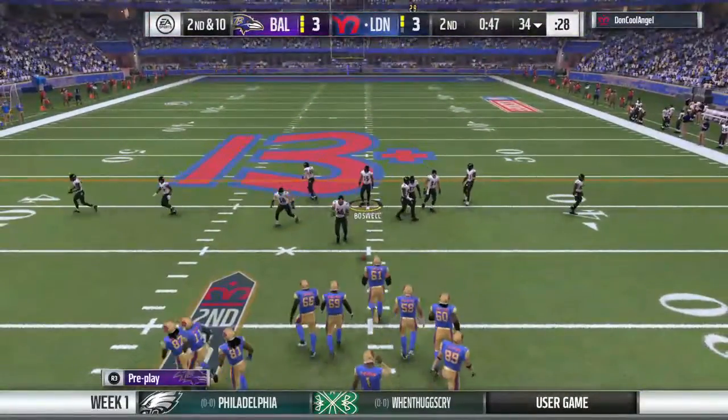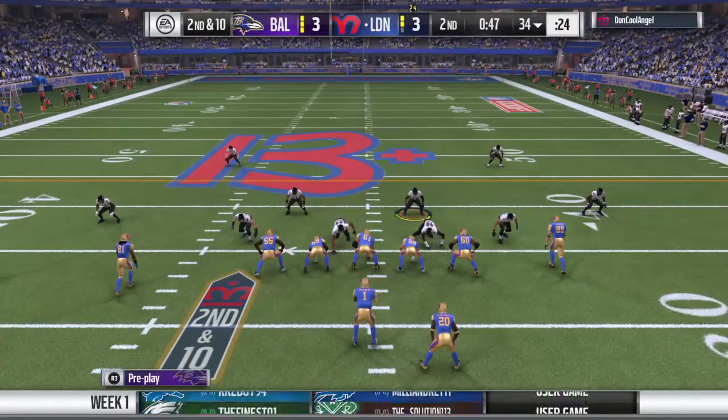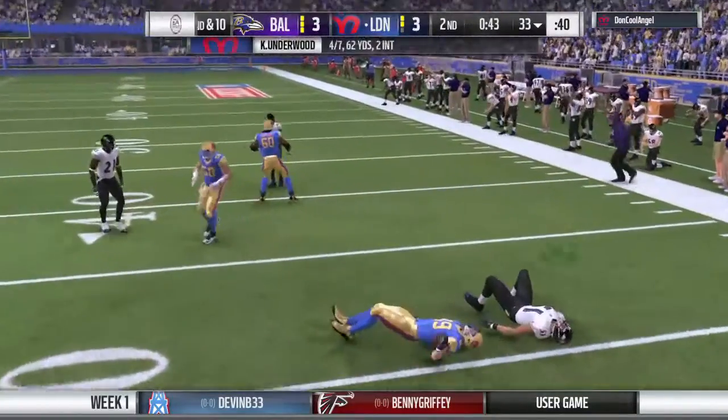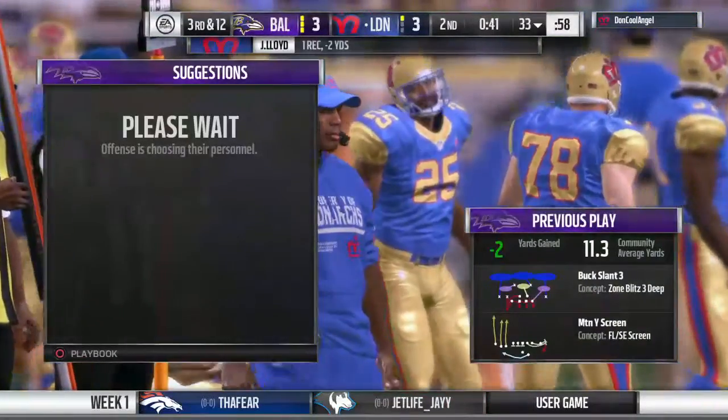Yeah, he's since being hurried. He got rid of it before taking the hit, but incomplete. He'll try again with the arm here on second down. And a quick throw here, that's complete. He lost 2 there, and it's third down.